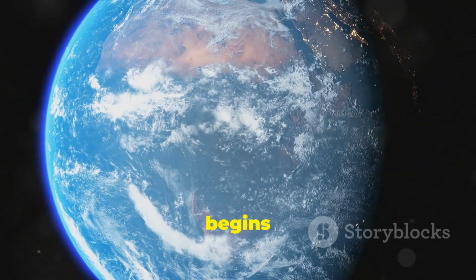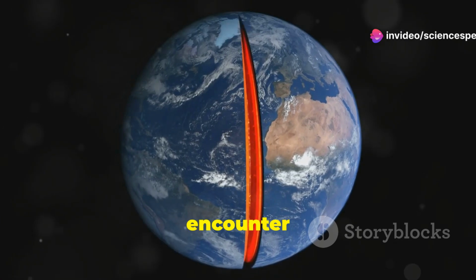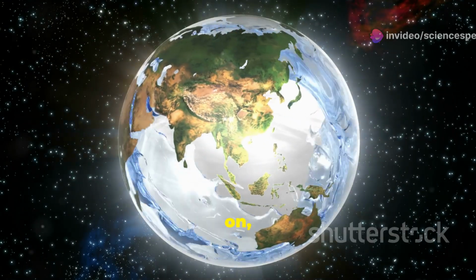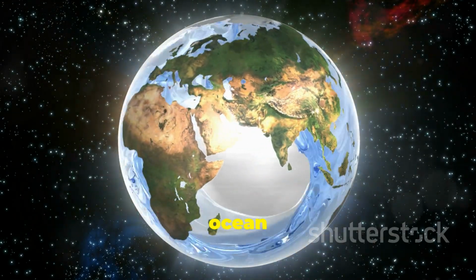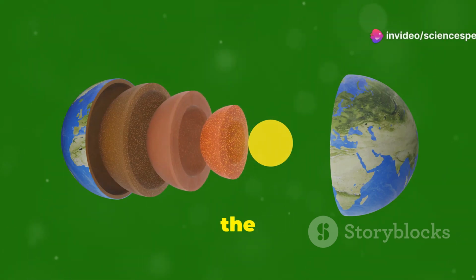Our adventure begins right here, on the Earth's surface. As we start digging, we encounter the first layer of our planet, the crust. It's the ground we walk on, the mountains we climb, and the ocean floors we explore. The Earth's crust is surprisingly thin, like the skin of an apple compared to the whole fruit.